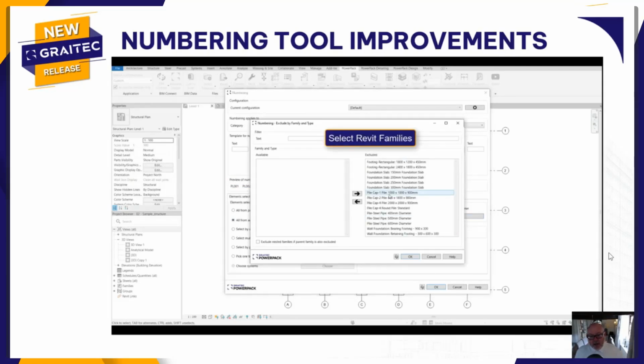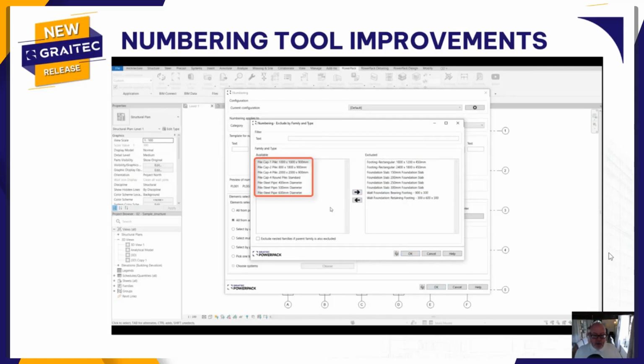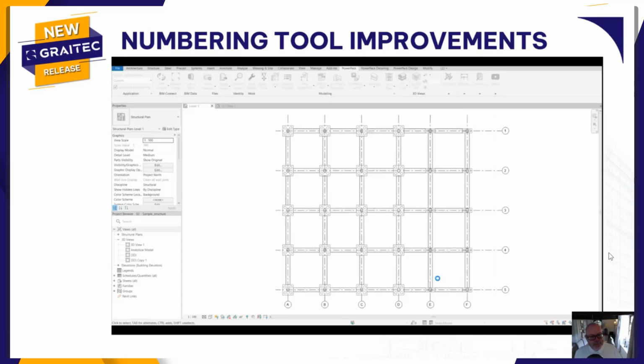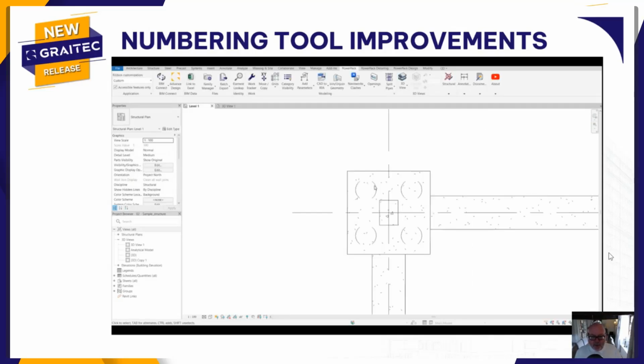We can then exclude certain families that we don't want to number. So in this case, we're only interested in the pile caps. And the steel pipe. So, we can put them in. That way we're not numbering every bit of foundation, we're just doing the ones we want. We get some feedback about each of them. We click OK, and very quickly it will do that.